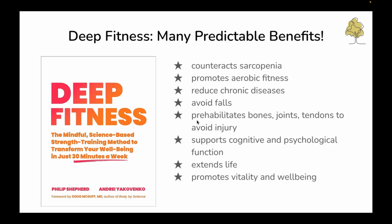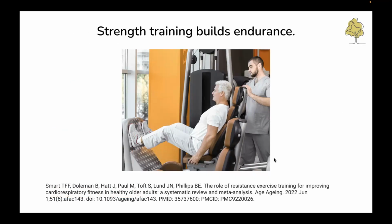One of the powerful features of this, as we'll discuss, is that it enables us to really focus on training our joints and tendons, which is important for helping us avoid injury. So we can prehabilitate. We can habilitate those muscles before and prevent injuries. It also supports cognitive and psychological function. There's strong evidence it can extend life expectancy, and it can promote vitality and well-being. So this is all the value proposition of deep fitness.